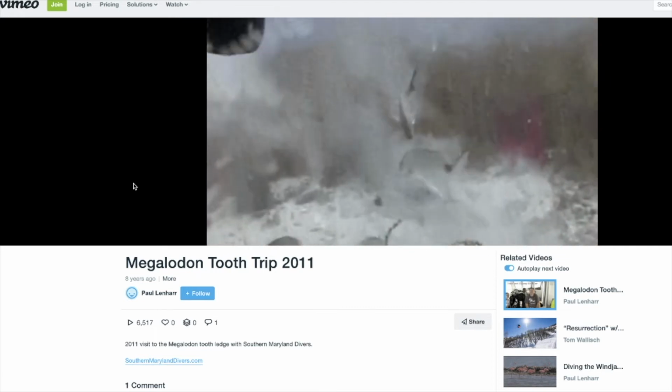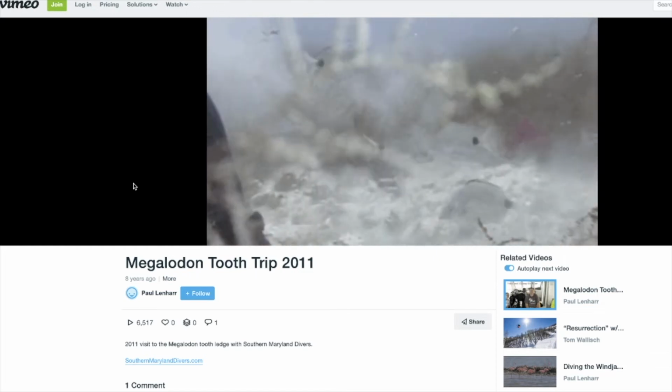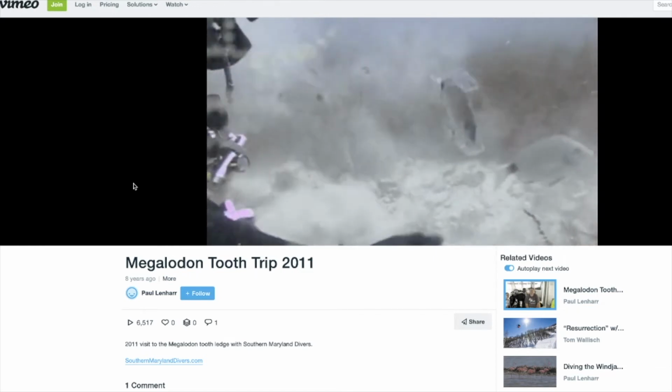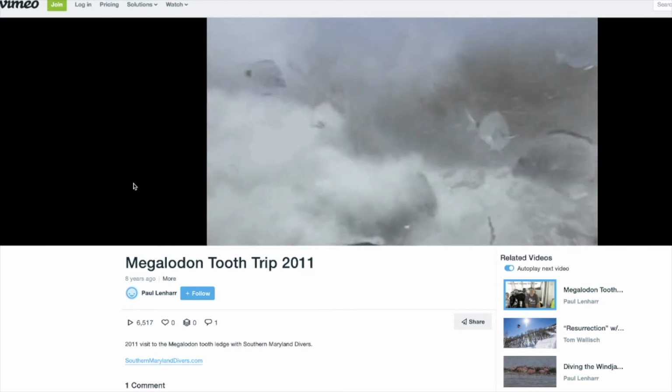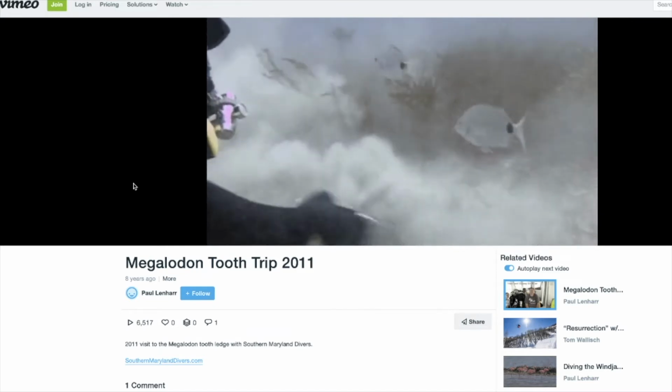Kind of getting the camera situated here on the ledge. See all those pretty fish? I mean, it's blue water, it's beautiful down there. It's really good diving. Take the teeth away from it, it's still really good diving. And you can see I'm using my hand just kind of brushing the sand away.